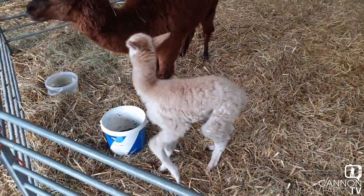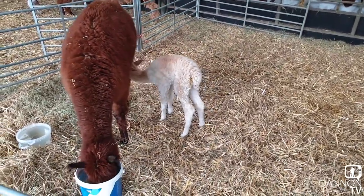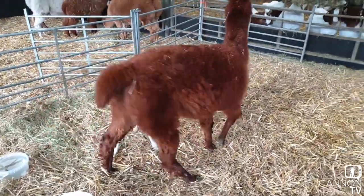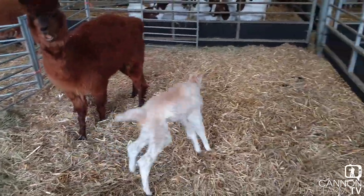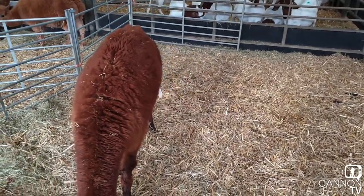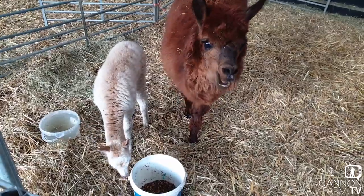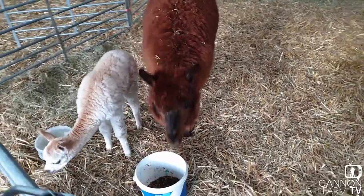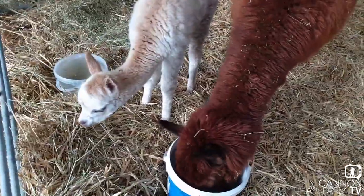Now then, this little cria, who at this point has probably already been on the TV, already famous and only a few days old, is an amazing colour. This is a really, really unusual colour for us here at Cannon Hall Farm. I can't actually remember having one this colour before. It's sort of a creamy sort of brownie colour, actually. I don't know what colour you'd call that. But it's not something we have, and she is absolutely beautiful.